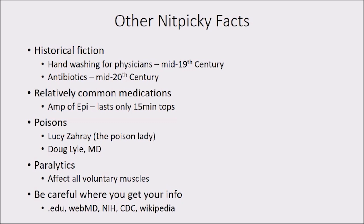First of all, historical fiction is a huge area where there can be problems with this. I've read books where they talked about hand washing for doctors before hand washing was actually realized to be important. So before the mid-19th century, at least in the West, we didn't realize that bugs were causing a lot of the infections, and it wasn't recommended that doctors wash their hands. And in fact, midwives were way ahead of us on that.